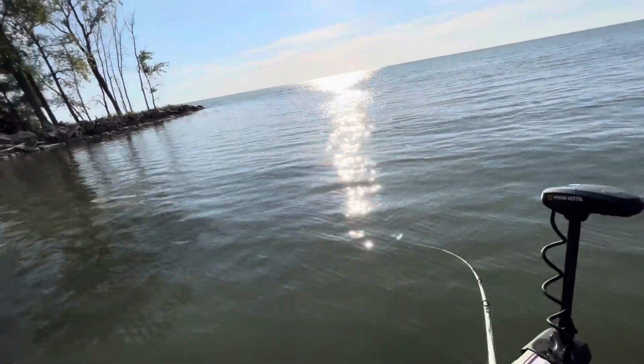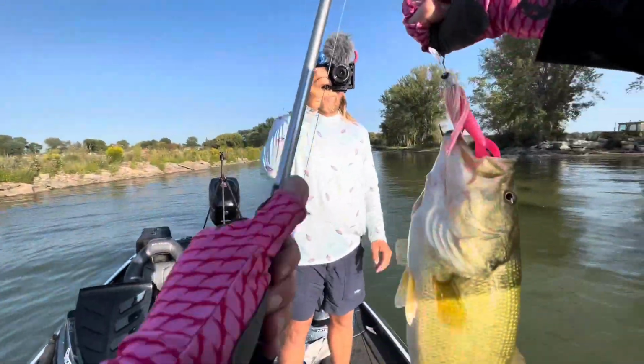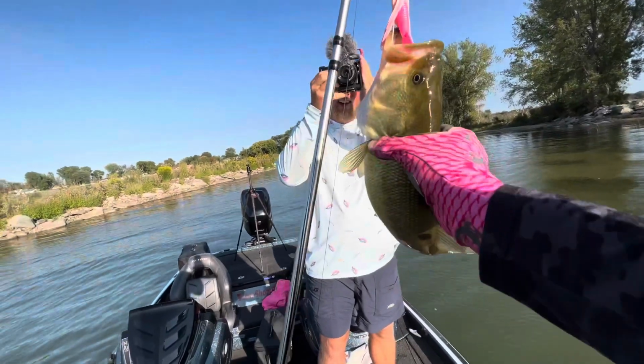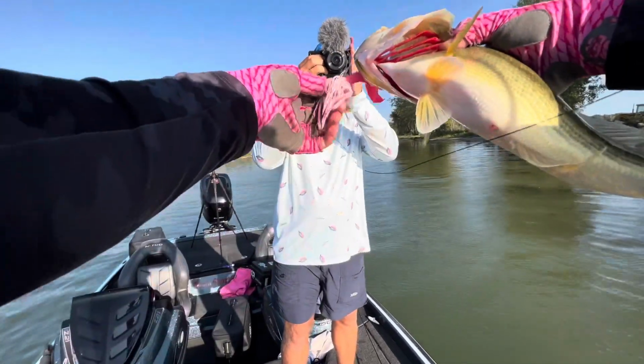Check out this fish. That's actually a pretty good one. Yeah, it is. Look, there you go. Oh, yeah, look at that pink slobber knocker. What do you think, guys? You think Berkeley should make a pink slobber knocker? Check that out. Beautiful fish.